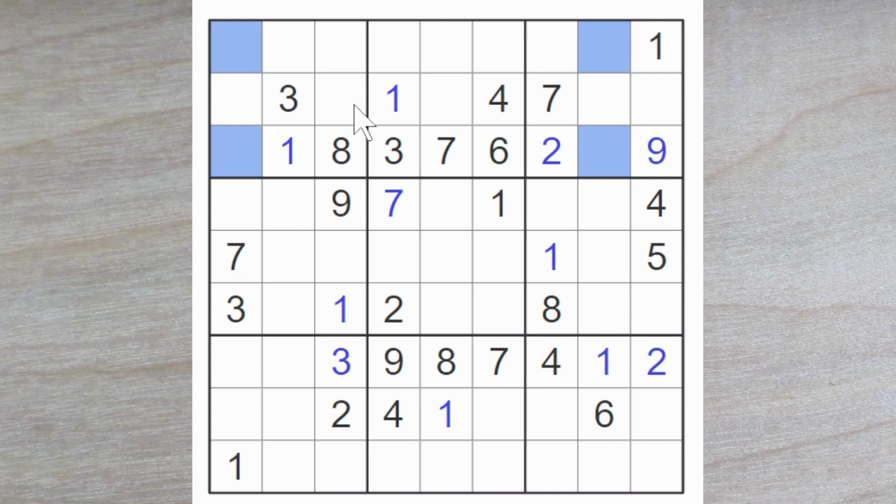I'm also just now seeing that this square or this square must be a 5. Why not this square? Because these two have to be a 5 and a 6. And this square is blocked by this 5. So a 5 must go here or here. And that pretty much puts a 5 in this square, doesn't it? And a 4 in this. And that gives me an 8 here.